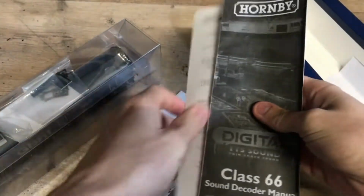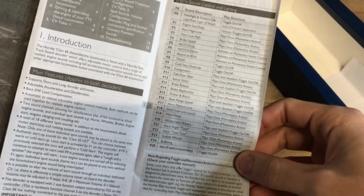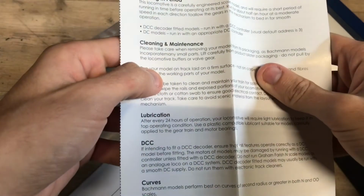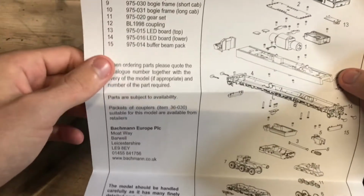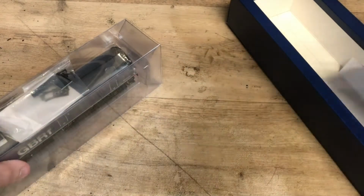So if we just very carefully put her there, you can see we've got some instructions here. We've got the TTS manual here for the Class 66, so loads of different sound functions, if we can find them. There we are. So we've got all the different sound functions there for the 66, so I'll play a few of them when we get her on the track later. We'll put those to one side. And then this looks like the product maintenance care, so very important that. And then we've got the actual instructions here, so we've got body removal, and if you need to order any spare parts, running in, etc. I do recommend reading through those, if you haven't already.